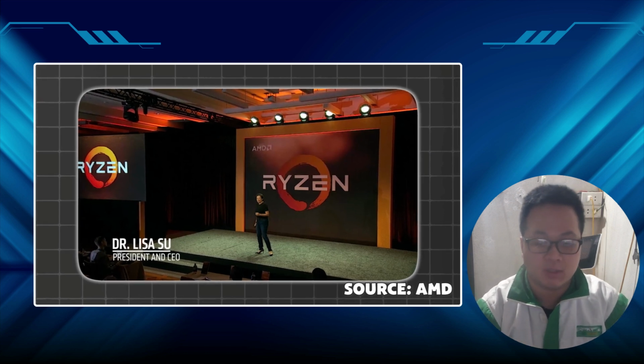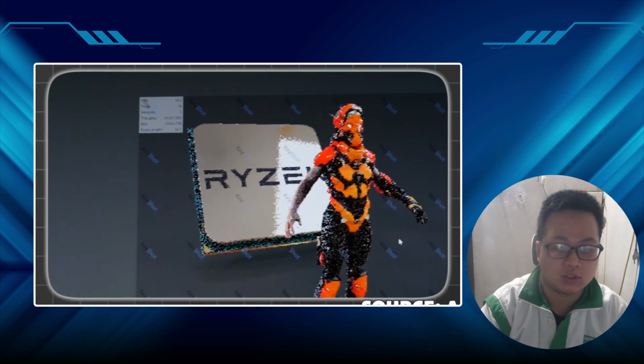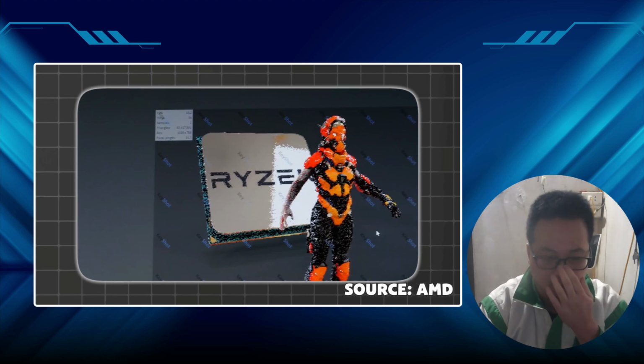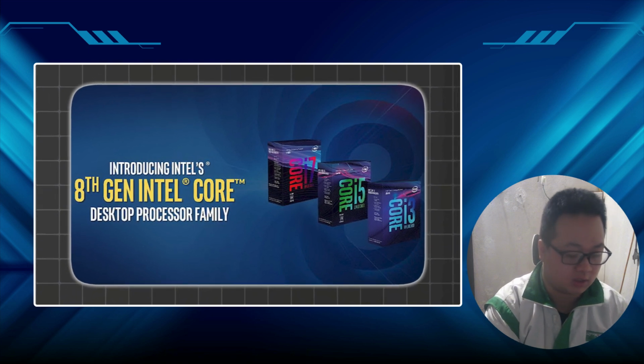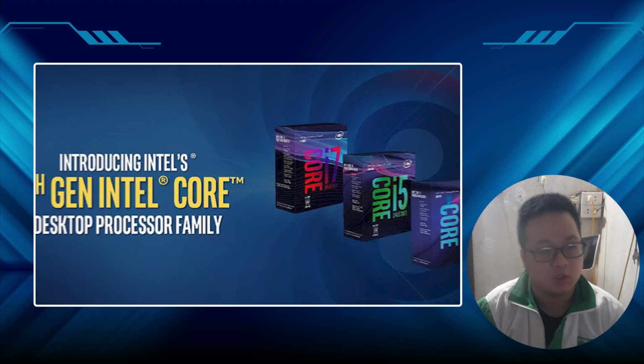Enter AMD with their groundbreaking Ryzen processors. Suddenly, Intel found itself in an unfamiliar position, under threat. The Ryzen CPUs brought more cores, better multi-threading, and competitive pricing, shaking Intel to its core. It was a wake-up call. Intel had to respond, and they did, with the i7-8700K.